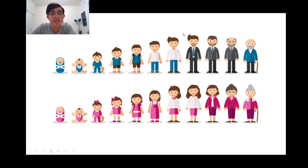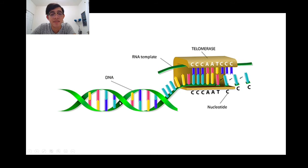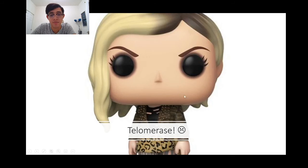This is the reason why telomere reduction has been linked to the biological process of aging. Telomerase can be seen as a sort of molecular hero because telomerase extends the telomere caps and thus protects our precious DNA. Telomerase is an enzyme that extends the telomeres.